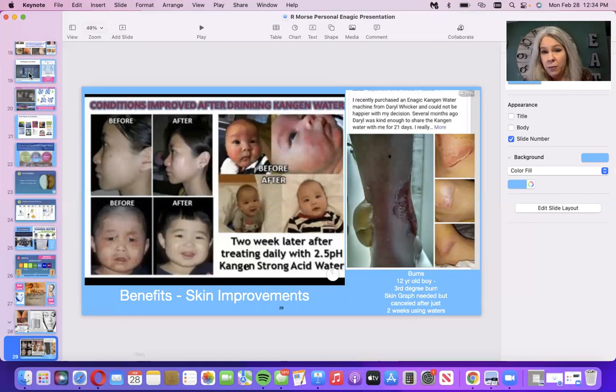It's just remarkable. Now, the one on the right, I don't personally know this young guy, but he was 12 years old several years ago now. He had a third-degree burn. They wanted him to have a skin graft to come back in 2 weeks. Someone told him about Kangen water. His family got him to drink the water. They sprayed the 11.5 and Beauty and 2.5, and it healed so nicely that he didn't have to have the skin graft. So it saved him tons of money, saved his family tons of money, and surgery. You don't want to have surgery if you don't have to. So what a beautiful thing. And the beauty water does help reduce scarring too over time.